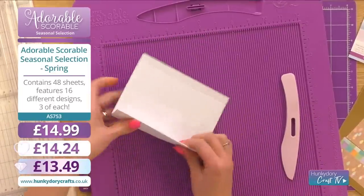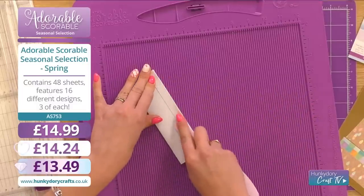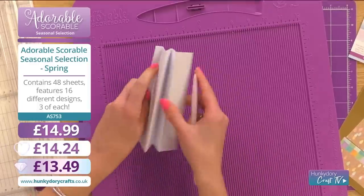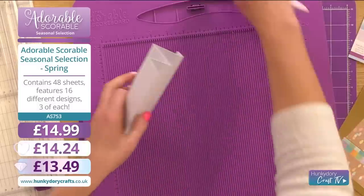So let's give those a nice good fold and a burnish, just going to use the reverse of my score tool to get those nice and crisp. And then just that last one there. Okay.